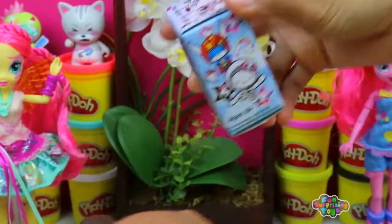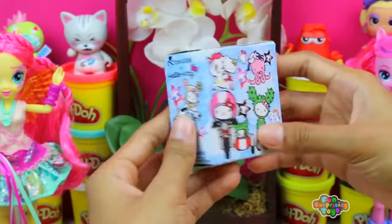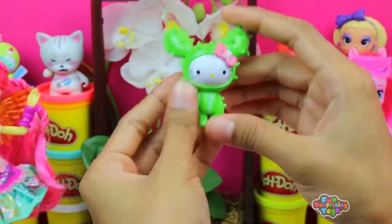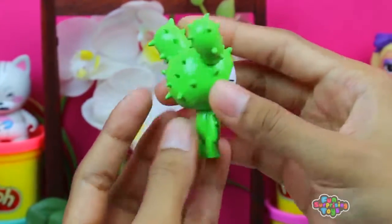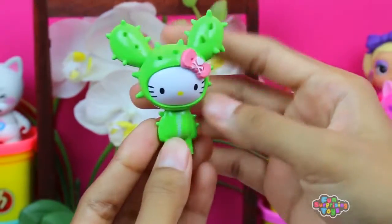Our last surprise for today is Talkie Talkie Hello Kitty Blind Box. Hello Kitty, where are you today? Traveling the world, dressing up as fruits, vegetables. Wow, we have Hello Kitty Sandy Cactus. She hurts a little bit when you touch her, but overall she's adorable. You have weird costumes, my friend. But you're adorable no matter how you look.